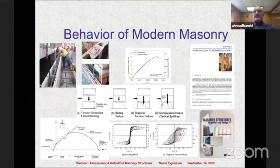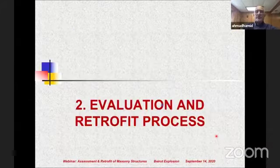And I have another book on masonry structures. This is the 4th edition. This book has been in the US for over 20 years now, and this is the 4th edition of the book. But you really need to train the engineers to understand how these buildings behave before they jump in and start doing some retrofitting. Without understanding the behavior, your intervention wouldn't necessarily be an appropriate way of dealing with it.